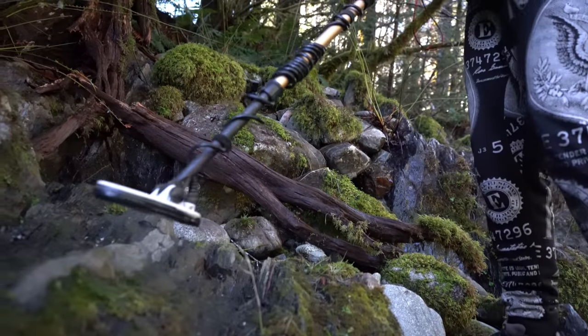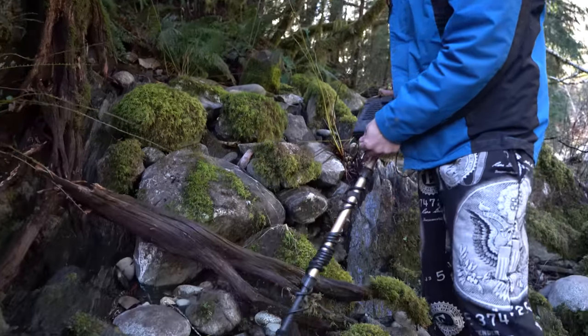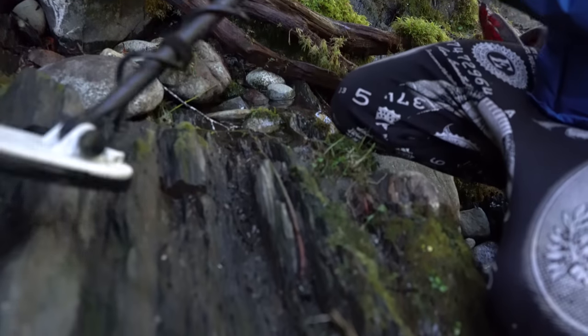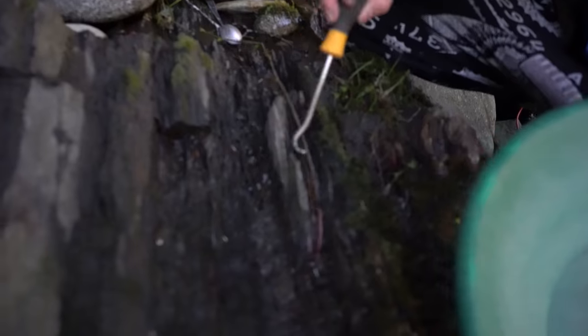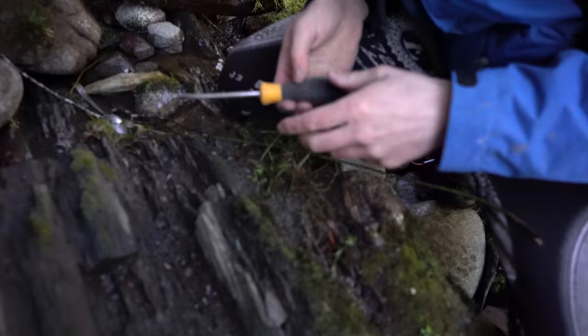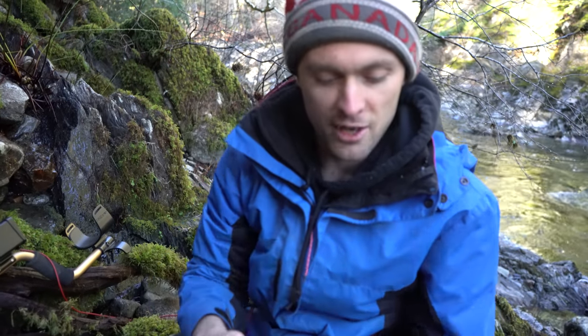Okay, right away we have a target. Listen. That was a loud target, so it's gonna be easy to locate. If it's gold, you'll see it right away. It's super bright, but if it's not, then we're just gonna have to pan it out. I'll bet that's probably our target. A bullet! Target number one.